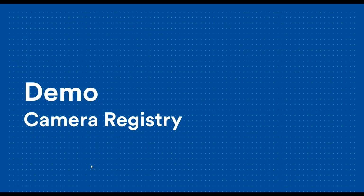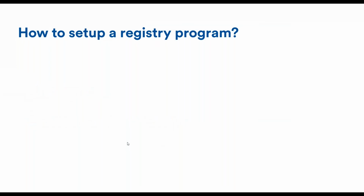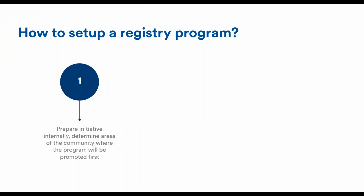There we go. And I'll now go into how to actually set up one of these registry programs. So taking a look at the typical flow, we see a three-step process. The first step will involve preparing the initiative internally.